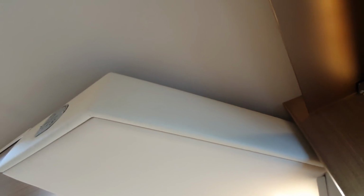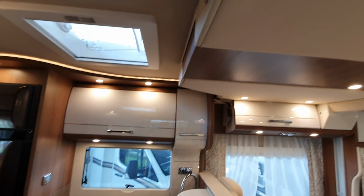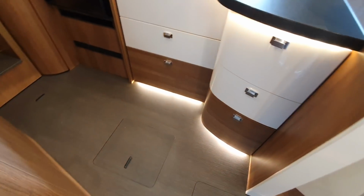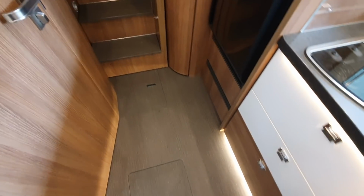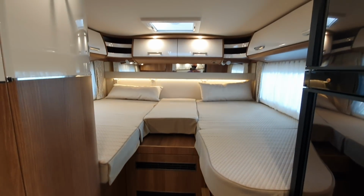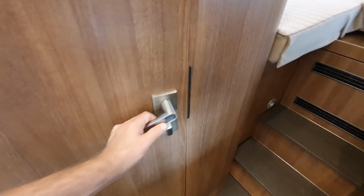This one has this bed up here, which is an option, as incidentally is Alde heating. And got this German layout at the back here. And washroom.